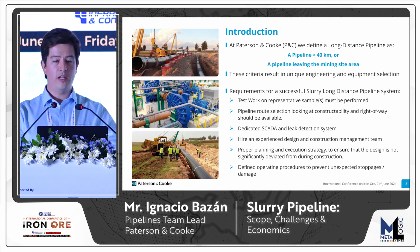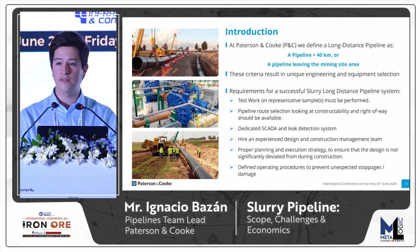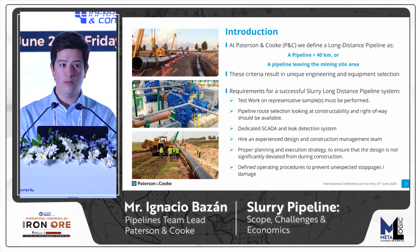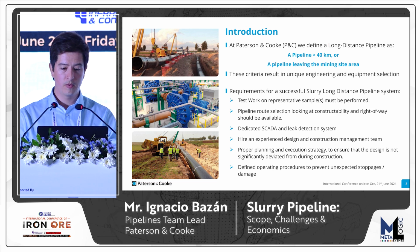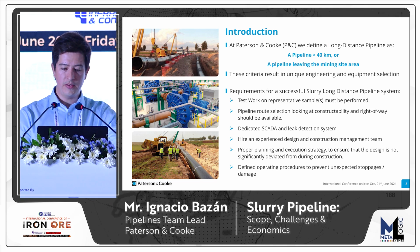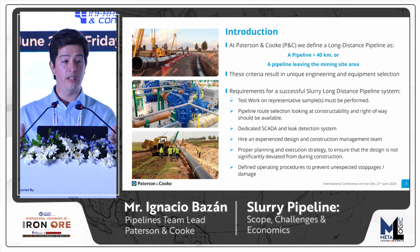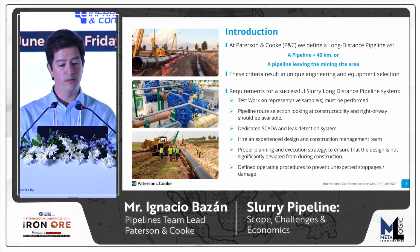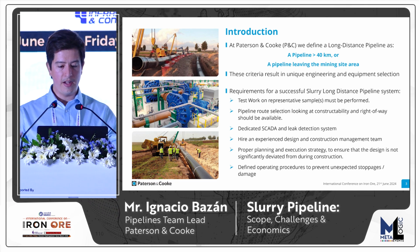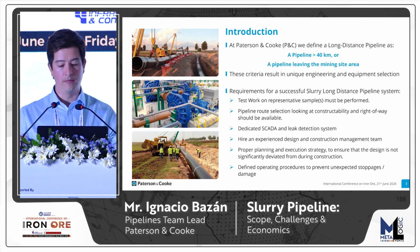Additionally, the route selection, looking at constructability, that there are not slopes that are too steep or areas that need massive excavations, and that the right-of-way, the section of the construction that is going to be used for the pipeline, should be available. Dedicated SCADA system and leak detection system for the control room, hiring an experienced design and construction management team, proper planning and execution strategy to ensure that the design is not significantly deviated from during the construction. And finally, defining operating procedures to prevent any unexpected stoppages, damages, and how to operate the pipeline.